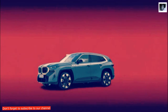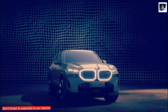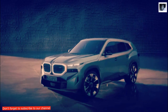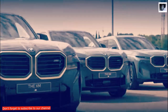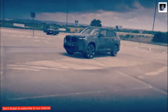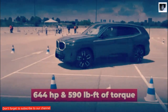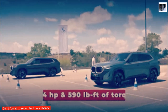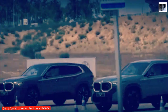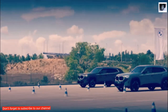BMW XM, $159,000. The biggest bang for top dollar is Beamer's all-new 2-row crossover with jaw-dropping performance. They call it a sports activity vehicle, or SAV, fitted with quite a potent plug-in hybrid system that delivers a whopping 644 horsepower total output and 590 pound-feet of torque. Under the hood, the hybrid SUV receives a 4.4-liter V8 that motivates this big vehicle from rest to 62 miles an hour in a mere 4.3 seconds.